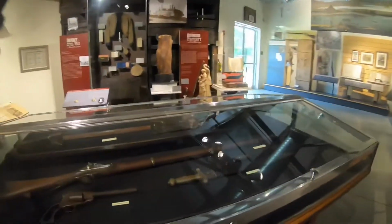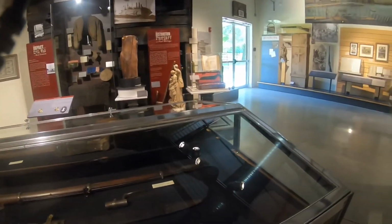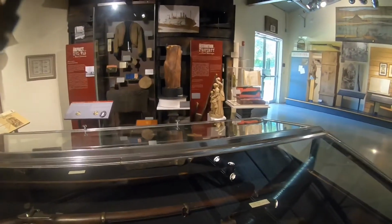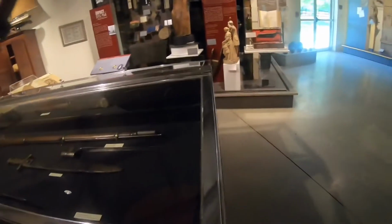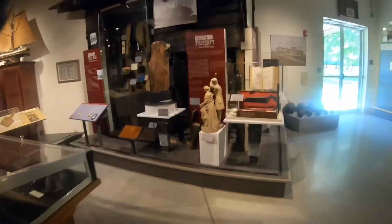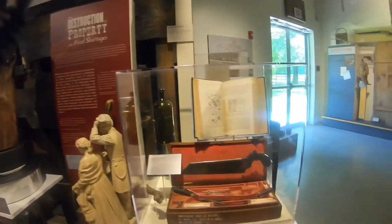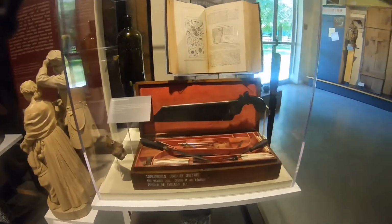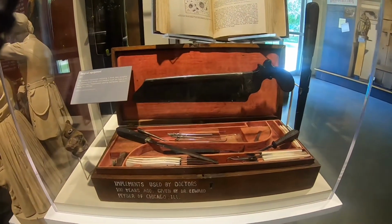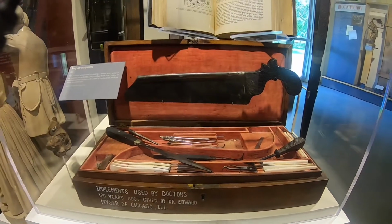Military equipment: musket, revolver, short sword, and a long sword. And a gunner's quadrant, used to aim cannon. It's like a doctor's kit, a surgery kit. These don't look like very patient-friendly instruments.